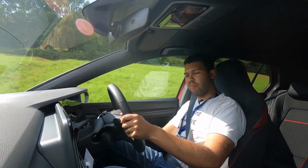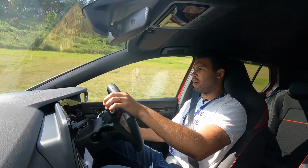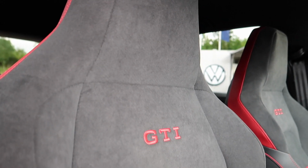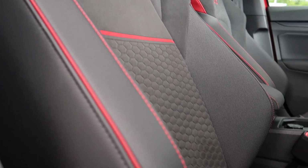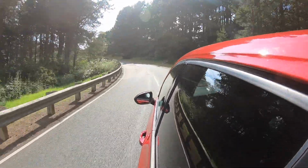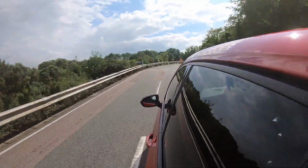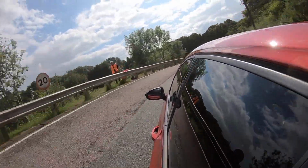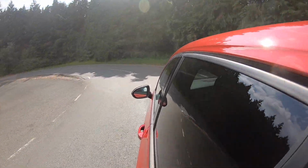Now, compared to the Coupe Leon, I'd say the seats in that held me in place a little bit better. The bolsters on this feel a little bit more forgiving, which is good for comfort, but no, I'm not being held in place quite as well. Brakes are fantastic. Of course, these share the same gearbox, so no real differences there.